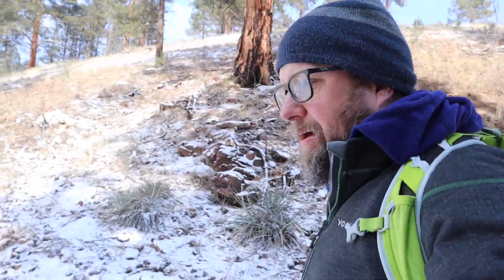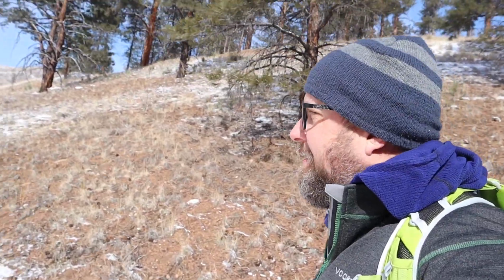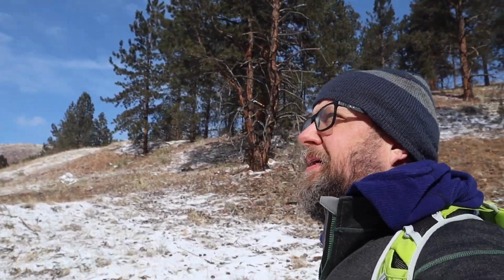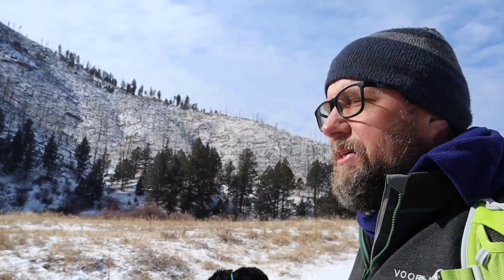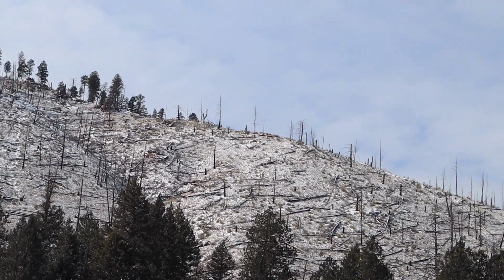Very cool part of fresh snow is being able to easily spot the tracks of animals. So saw that otter, I'm guessing. Saw a bunch of rabbit tracks and haven't seen any other bigger game tracks, but I'm sure like elk, deer, etc. come down to drink from the river. Oh, saw some bird tracks. Let me give you a shot of some of the burn damage up here.